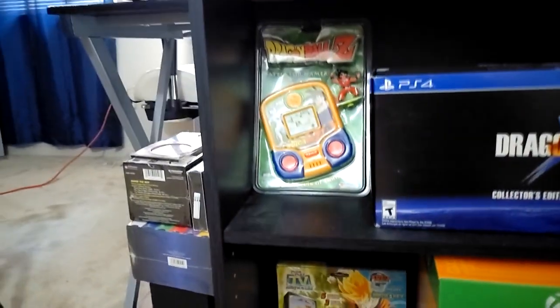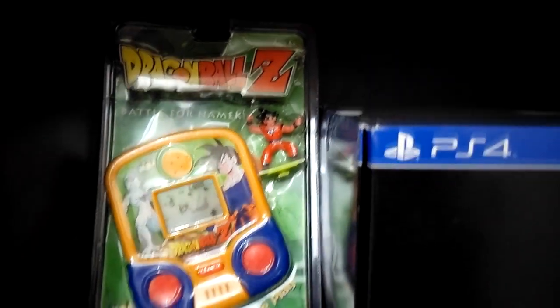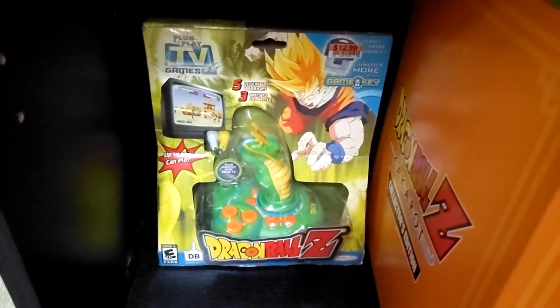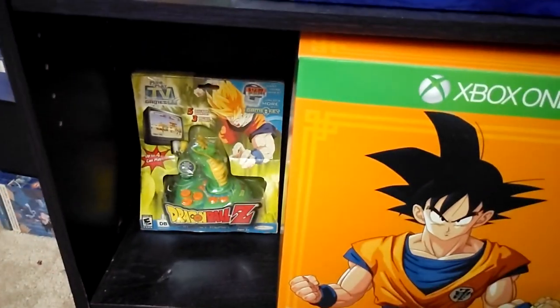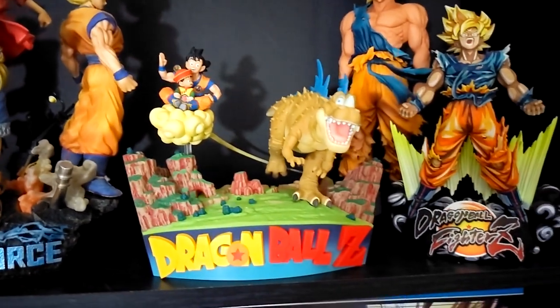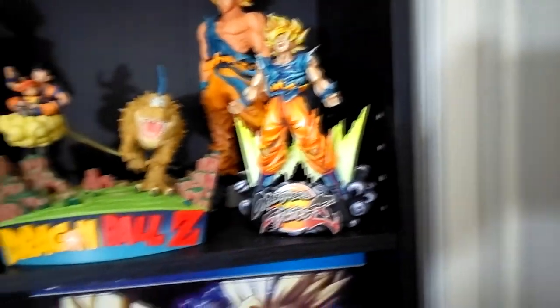And here are the two handheld games for them. This is Dragon Ball Z Battle for Namek. Then we have Dragon Ball Z the Plug-and-Play TV game, which is sealed in the box. That's hard to find sealed. I need to buy one open so I can actually play that. And here are the figures for them. We got the Jump Force, Dragon Ball Z Kakarot, Xenoverse 2 in the back, and then Fighter Z in the front. And that is it for my Dragon Ball Z collection.